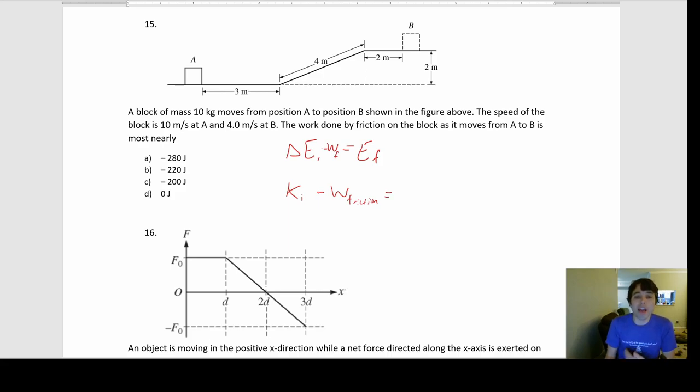What kind of energy do we have at the end? Well, we have kinetic. And we have gravitational potential because we gained height, but we still have some speed. We didn't lose all of our speed, right? And then we're going to solve this equation and we're going to get the amount of work done, right? So our initial kinetic energy, we have a 10 mass and initial velocity of 10. So 1/2 times 10, that's the mass, times velocity squared, 10 squared here, 1/2 mv squared, right?